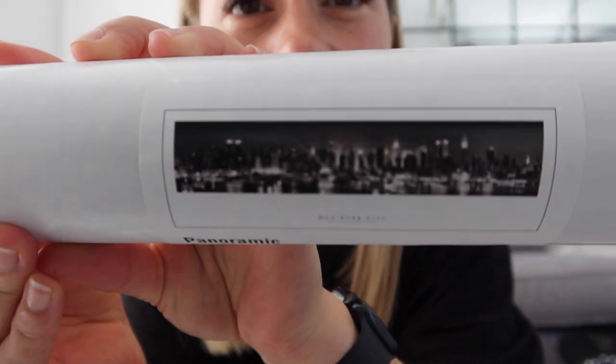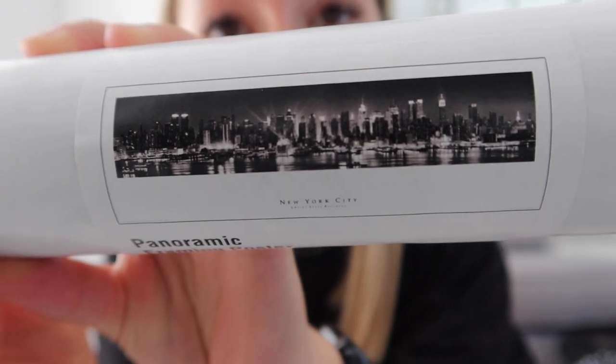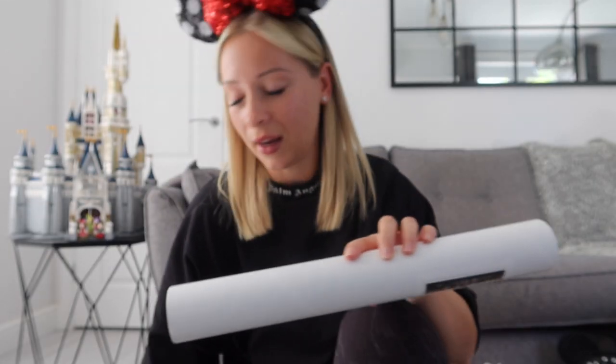So if you can see, I don't know if you'll be able to see that, it's like a skyline of New York. It's really nice. We saw it and I said to Tom, oh, that's really nice, I'd really like to get that, and we can put it up somewhere in our lounge or our bedroom, just to remind us of New York, because it was really fun. And it's black and white, which is really nice, and of New York at night, so yeah, we really like that. So that's purchase number two.